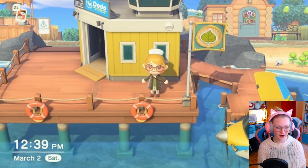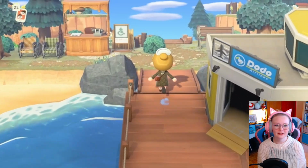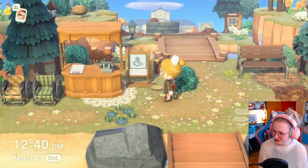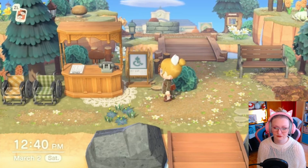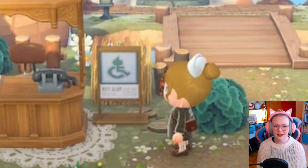This is the airport. I have a yellow airport, and I did make the flag myself. I love it so much. Originally, I had planned to make a lot more signage for this island, but we just didn't quite get there, and now I have almost every single design slot filled. There might be an opportunity for me to create some signage before we're done.